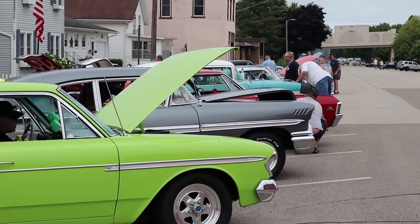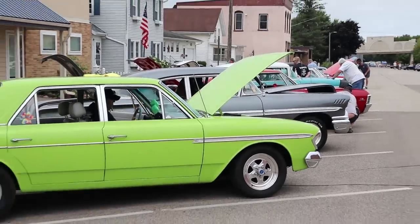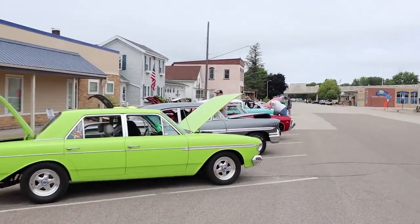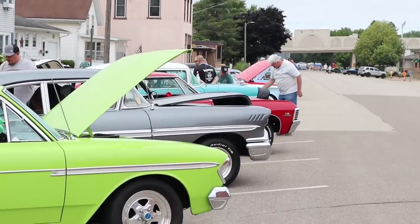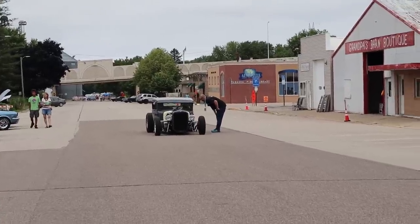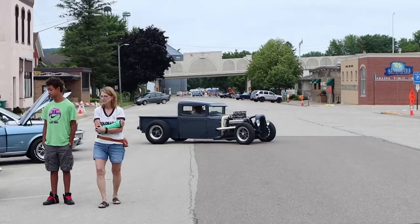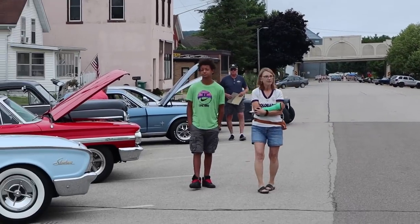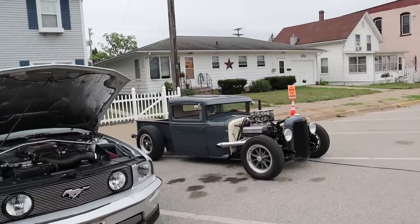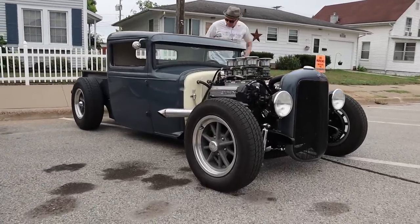We'll give it a little bit of time here. Let all these guys get a chance to spit shine the cars up. They're all dusting them off and wiping them down like you do. Getting them ready for the show today. Getting her tucked in back there. Look at this. Oh. Yeah.